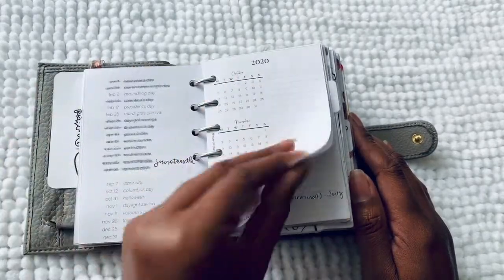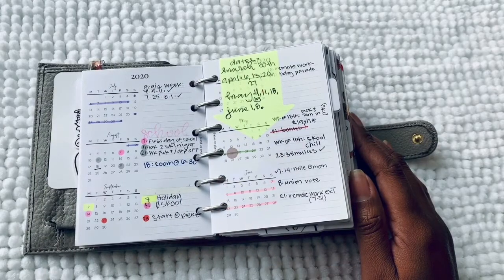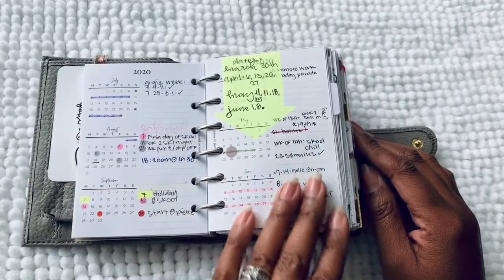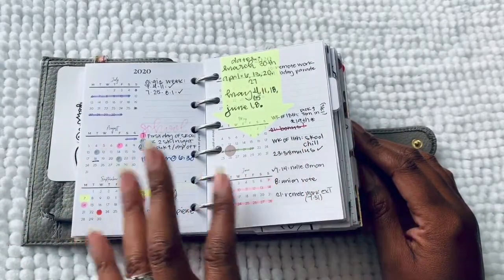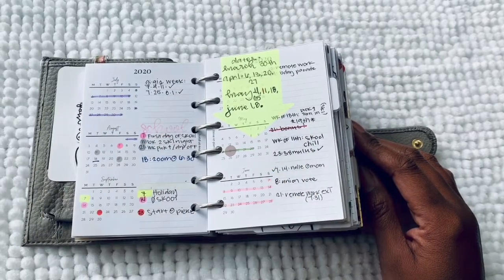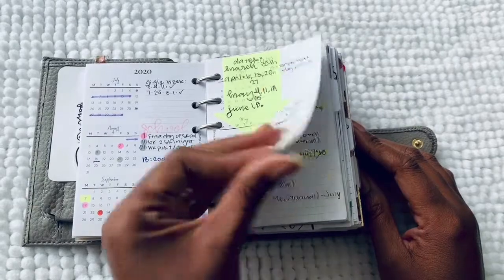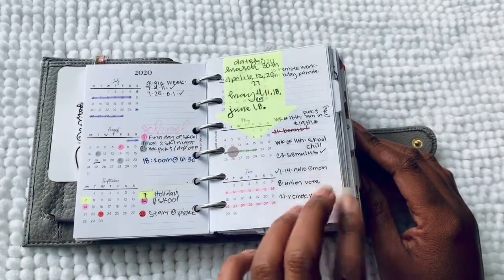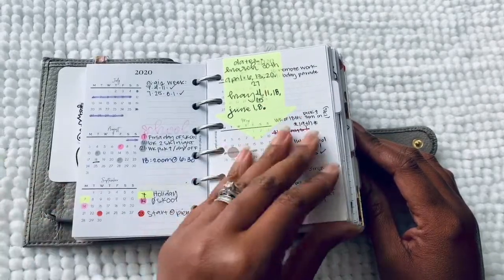As you already know, this year has been a doozy. So I use every color, every sticky note, highlighter, as you can see. And this insert is from Thrive on Plans. She has since closed her shop, but I really do like this type of overview for the year.